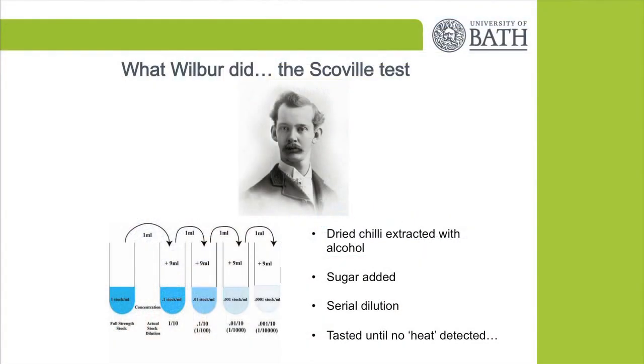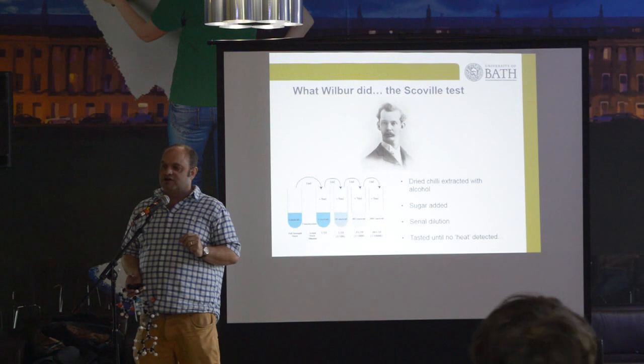So what he does, as he goes through, he does a 1-fold dilution, a 10-fold dilution, a 100-fold dilution, a 1,000-fold dilution. And then what you do, you use the very sensitive bit of equipment that he could lay his hands on, which was you guys. Because your mouth can actually detect things at incredibly low concentrations.